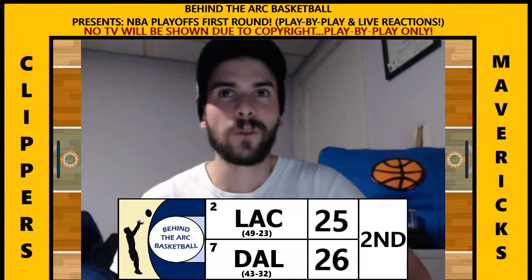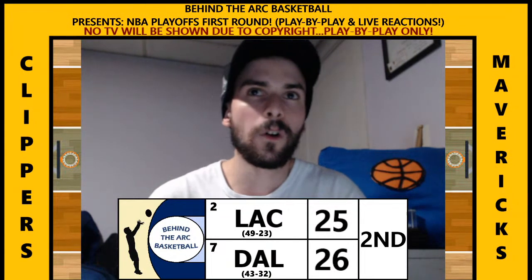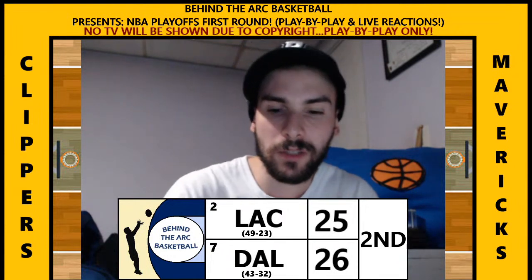That's a 3-point shot. It's up and good. Luka knocks it down. Dallas by 1. 26-25. 1 minute through the second quarter. Luka doing well so far. Clippers take a deep jumper. That one's up, and that's from the perimeter. That is good. Clippers by 2, 28-26.